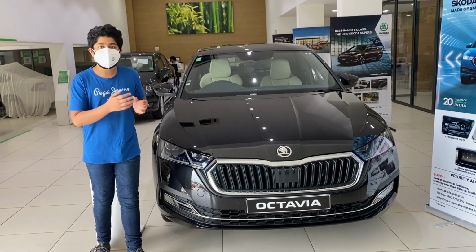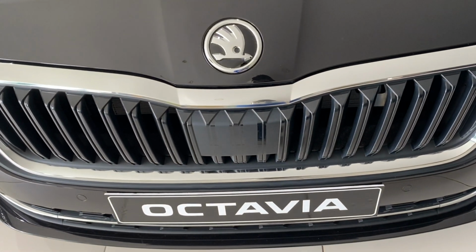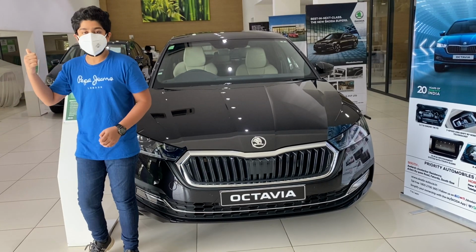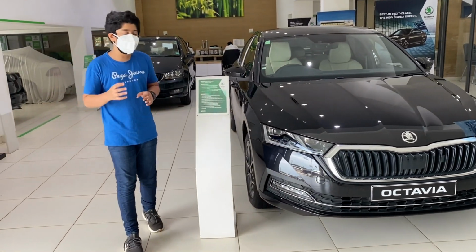Now let's start with the exterior design. You get these lovely sharp lines which all lead to the front nose, and there you get the new typically ŠKODA grille, which you can also see on the Rapid behind me. You get new bi-LED headlights which look awesome.